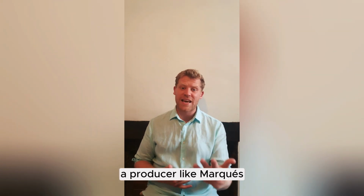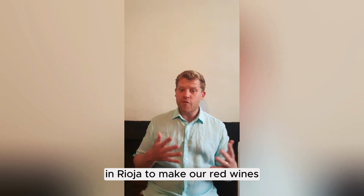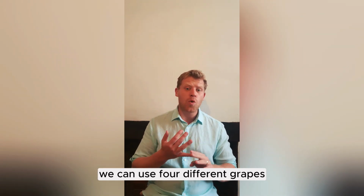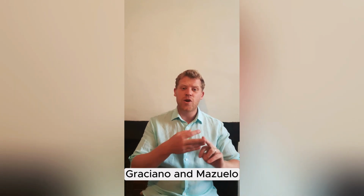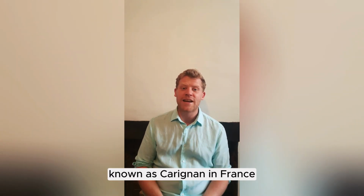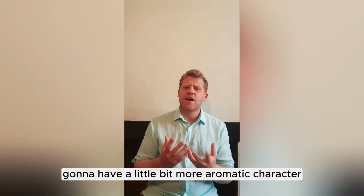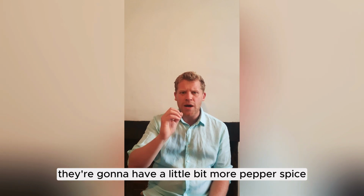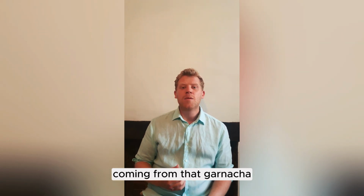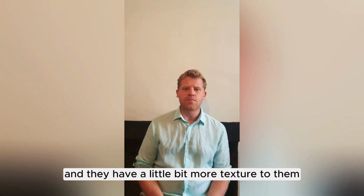A producer like Marqués de Murrieta focuses a little bit more on the blending component. In Rioja, to make our red wines, we can use 4 different grapes: Tempranillo, Garnacha, Graciano and Mazuelo, known as Carignan in France. Their wines, for example, are going to have a little bit more aromatic character, they're going to be a little bit more perfumed, with a little bit more pepper spice coming from that Garnacha, but they age really well and they have a little bit more texture to them.